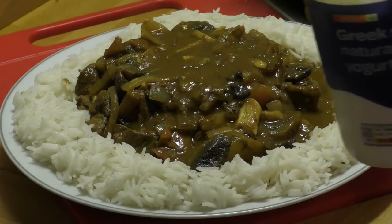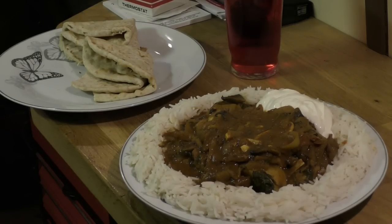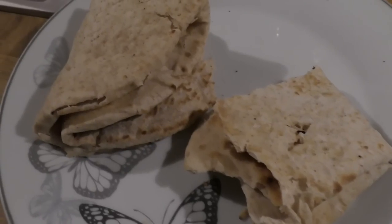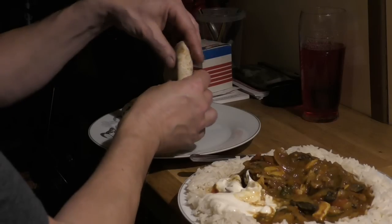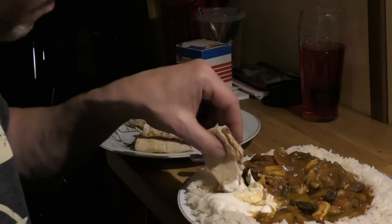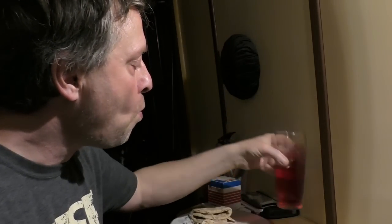And then, as the final garnish, a bit of Greek-style natural yogurt. The marinating makes a huge difference to the flavour of the meat. And a nice bit of chapati. Absolutely first rate, if I say so myself. And of course, washed down, not with a pint of red wine, but a pint of cranberry juice. Ooh. Paradise.